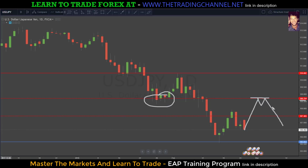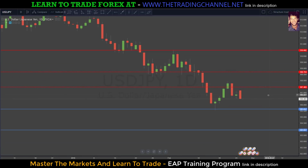And as for another level of support, we'll zoom the chart out just a little bit here. And if the market pushes down, goes into trend continuation, then the next place we'll be looking for possible counter trend opportunities is right around the 104 even handle, around 103.93. That will be a great place to look for counter trend possible long opportunities here on the dollar yen. So that is our initial predictions along with our predictions on what we could see in the more long-term future here on the dollar yen.